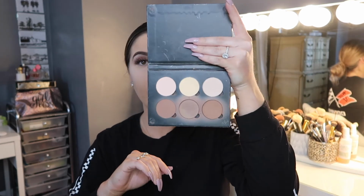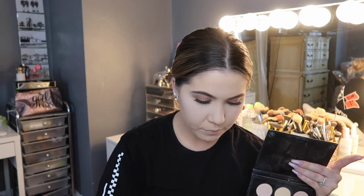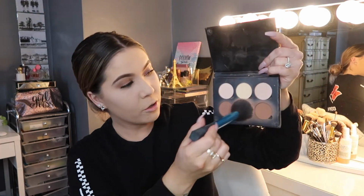So I'm gonna go in with what I know best, which is my Anastasia contour palette. And I do have this in the cream. I like the cream, but I have to be in the mood for it because I feel like it's just a little bit of extra work. So I'm gonna go in. What I've been doing lately is using a bigger angled brush first and just bronzing my whole face instead of doing just such a dark contour. So I kind of just go in with this middle color and this color over here.